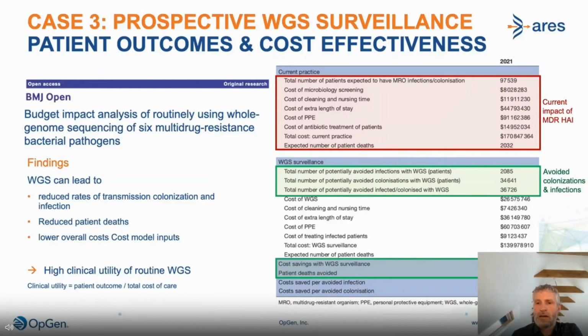These numbers, which are highlighted here in green on the right-hand side table, deliver, I think, a very clear message about the patient benefit that can be realized through routine whole genome sequencing surveillance. Moving on from the patient benefit to the economics, let's take a look at the impact on healthcare cost next. The total cost under the standard of care was 170.8 million Australian dollars in 2021.